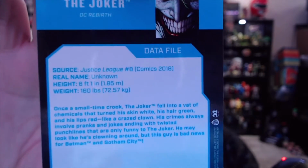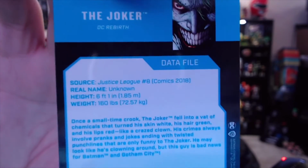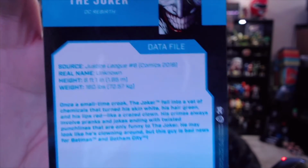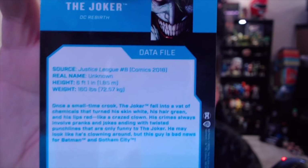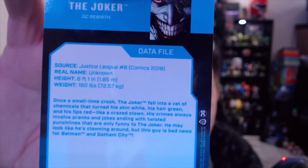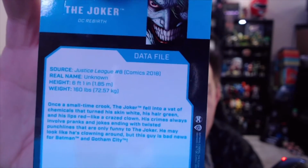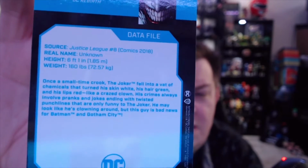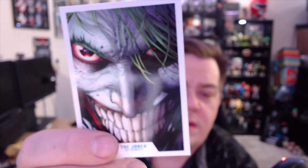So we have source Justice League number 8, comics 2018. Real name unknown. 6'1", 160 pounds. I wish. Once a small-time crook, the Joker fell into a vat of chemicals that turned his skin white, his hair green, and his lips red. Like a crazed clown, his crimes always involve pranks, jokes, ending with twisted punchlines that are only funny to the Joker. He may look like he's clowning around, but this guy is bad news for Batman in Gotham. There we go. So there you go. Twisted look right there. Whenever I see this, I always think of the Killing Joke. That's just my personal recollection with that.